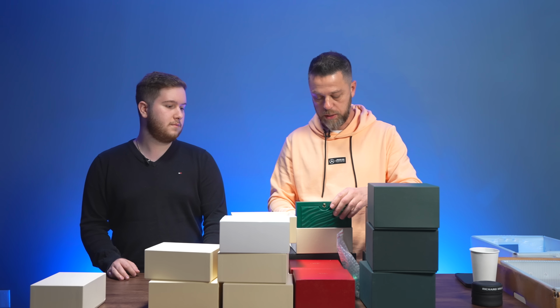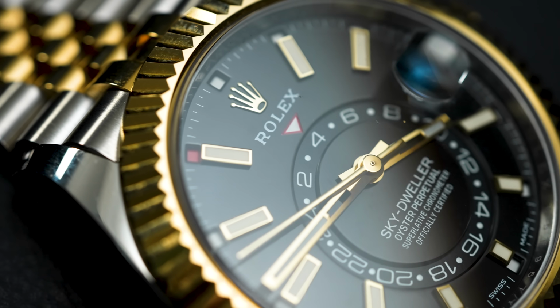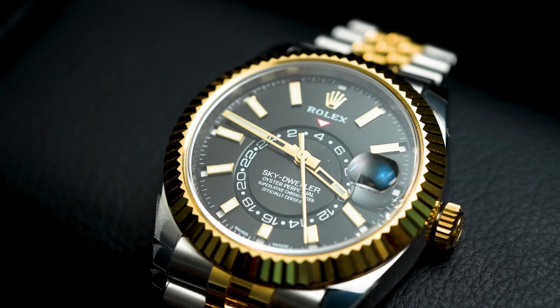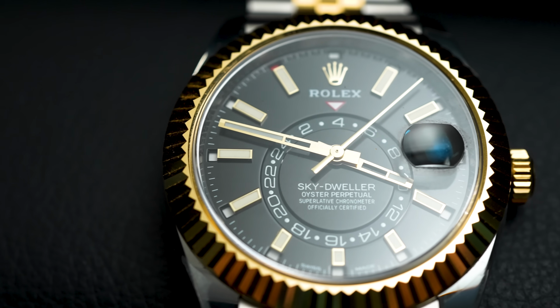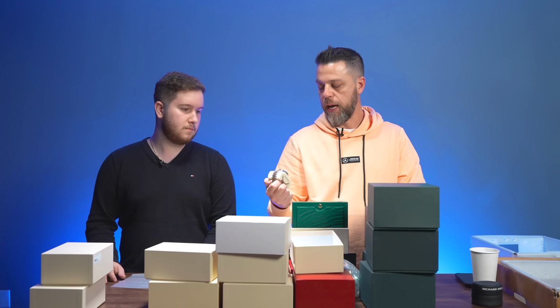Platinum Day-Date. Shout out to Alex. On the chopping block, and I'm not going to ask you for reference numbers. We have a two-tone Sky-Dweller. The two-tone Sky-Dweller, it's still one of the later releases, I should say, that I'm still on the fence about. I don't know if it's the Jubilee bracelet that gets me on a two-tone. I don't know if it's the black and rose combo. Again, one of those watches that I just don't know.